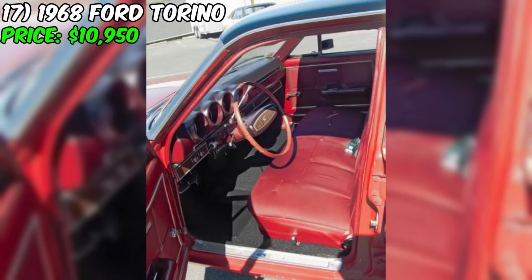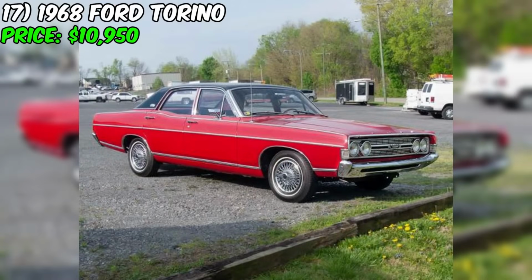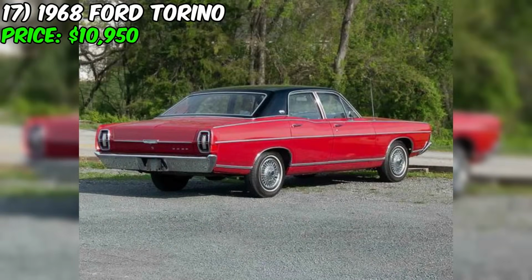Plus, with a clean title and just over 102,000 miles on the odometer, you can buy with confidence knowing that you're getting a solid example of a true automotive icon. So if you've got the cash and the desire to own a piece of American muscle car history, head on over to Craigslist and make this Ford yours before someone else beats you to it. Trust me, you won't regret it.